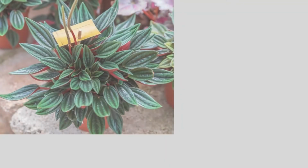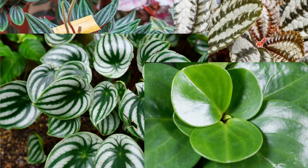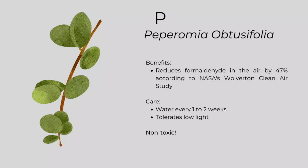Plant number 4 is the Peperomia plant. I like this variety that has the very shiny dark green leaves, but there are a lot of varieties, and they're all so pretty. I got this from a cutting from a friend, so it's very small. But I plan to get more because I absolutely love it. A study by NASA shows that it removes formaldehyde from the air by about 47%, which is pretty amazing.